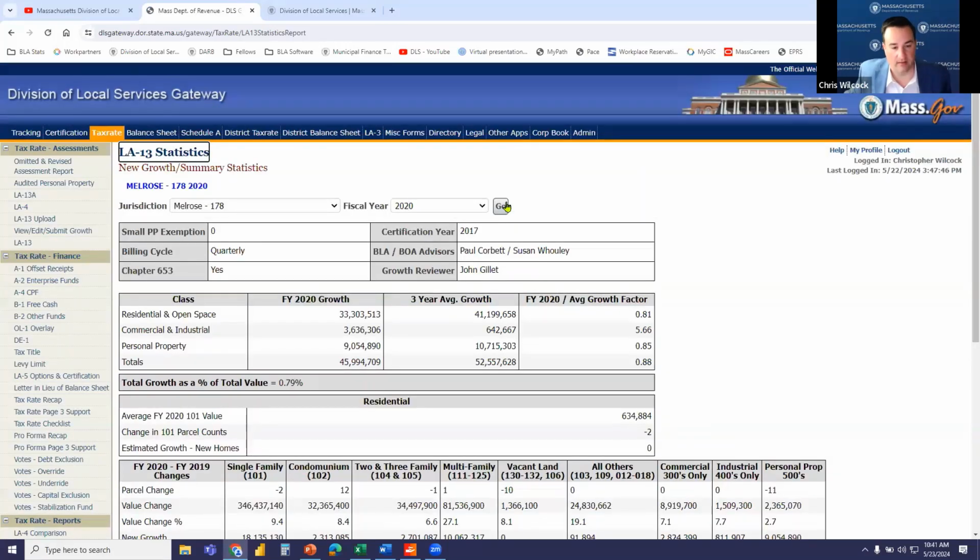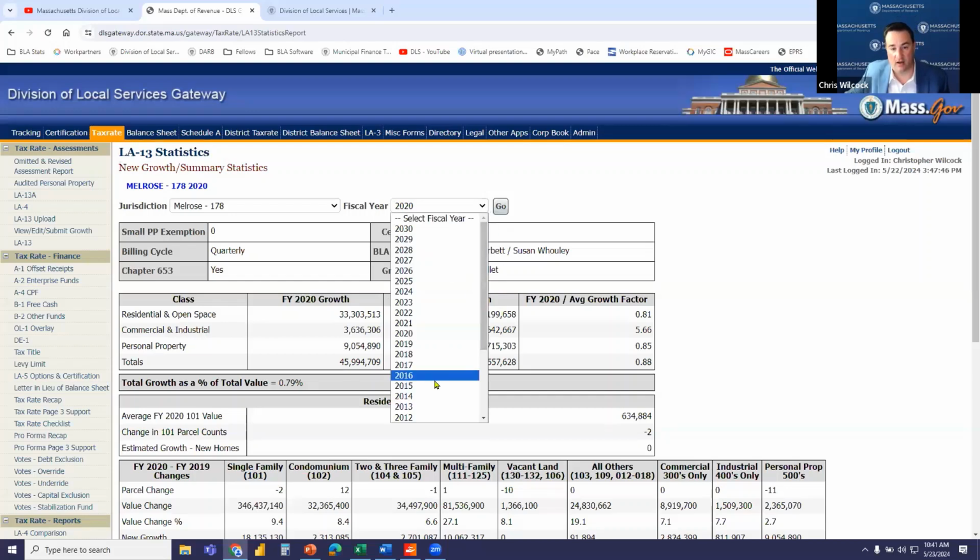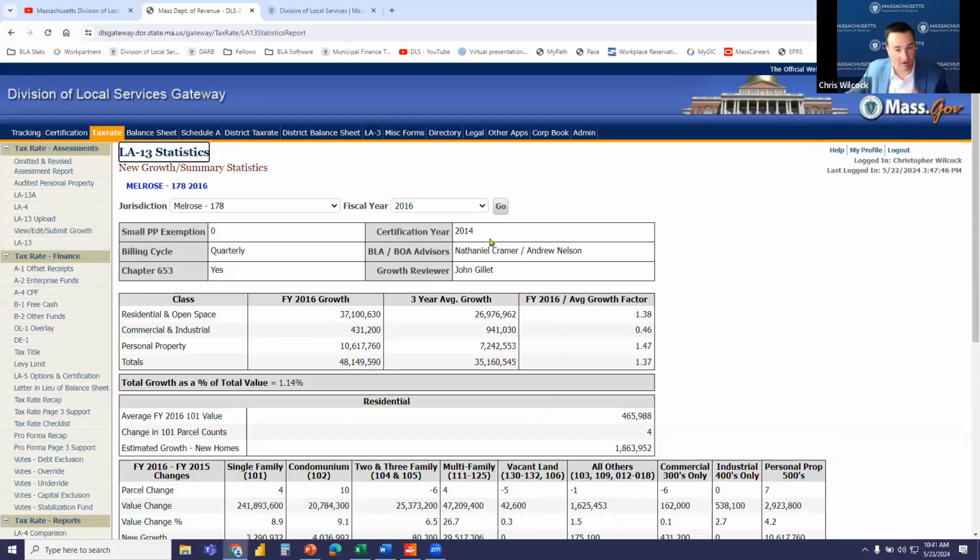So if you're trying to do a study of what the 3-year average was 10 years back, even further, you can do that by just clicking on these historical numbers. Now, I will say that some of the forms that have been updated you might not be able to go back. Any new forms might have a limit to the first year that they were created in Gateway. But for the most part, at least with growth, you can put in 3-year averages and go back, like we're looking at, into 2016 to see what was the typical increase from year to year.